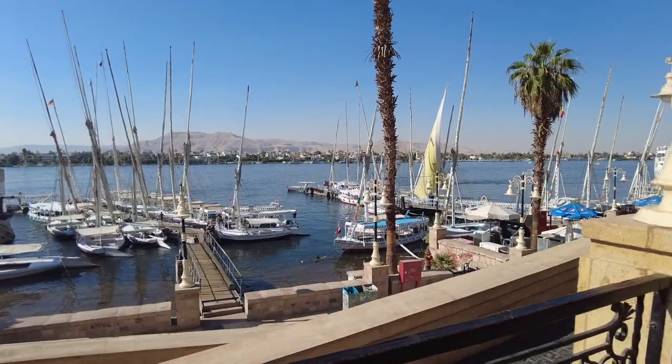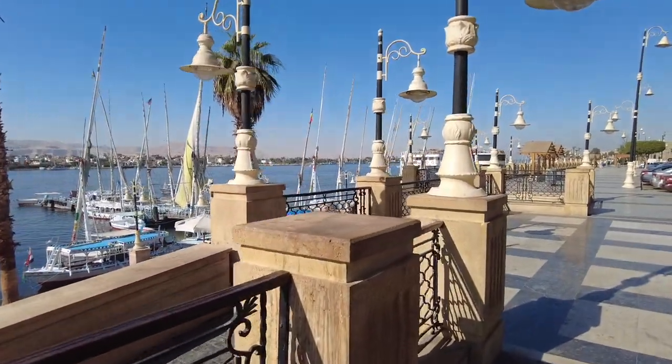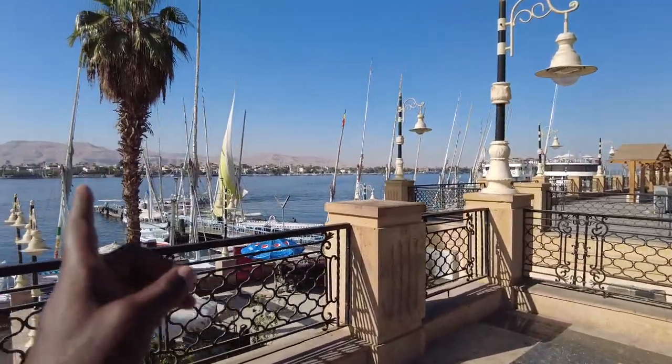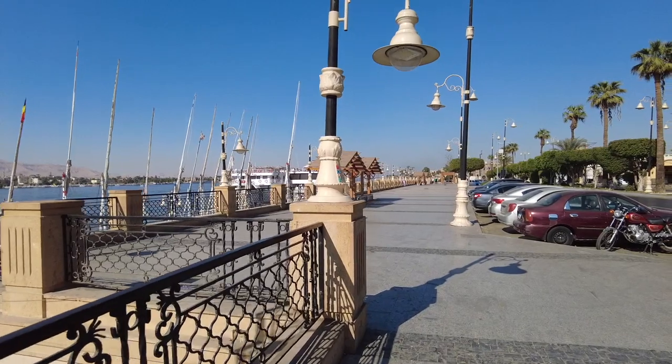We're on that side. All right, this is the Nile again. And it looked like the common theme is it splits cities by West Bank and East Bank. So I'm on East Bank right now. The other side is West Bank, more rural.